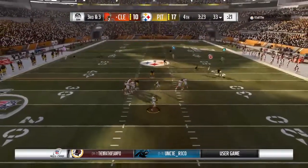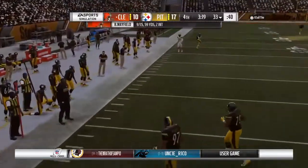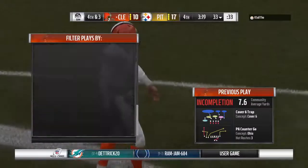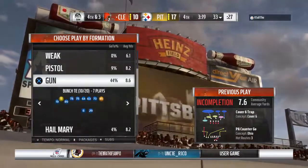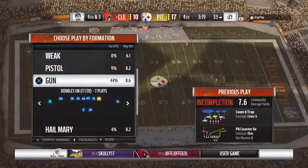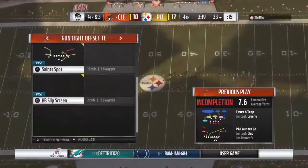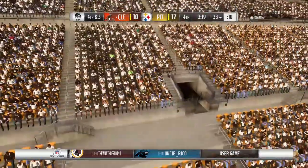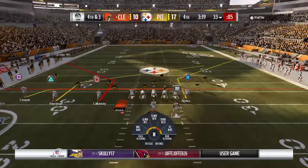Mayfield on play action. And he'll just toss it away. So he throws it away, and that brings up 4th down. One score down. Here we go. They're going to go for it here on 4th down.